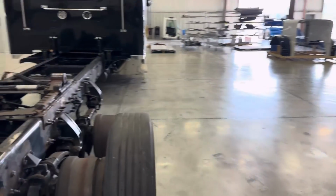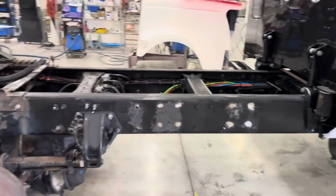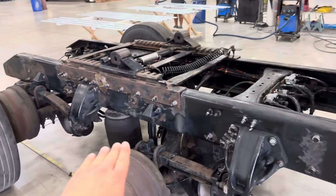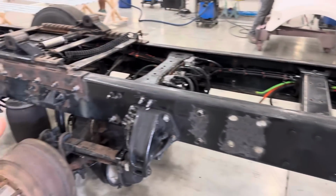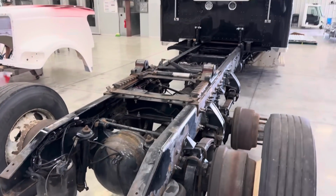All right, guys, we're up here Wednesday morning. We got the frame unloaded off the step deck and got her sitting over here so the guys can start sanding it down and prepping it. We agreed to do a really heavy coat of primer on it, like primer filler, and then just a single stage paint. So hopefully sometime next week this thing will be knocked out and ready for us to pick up.